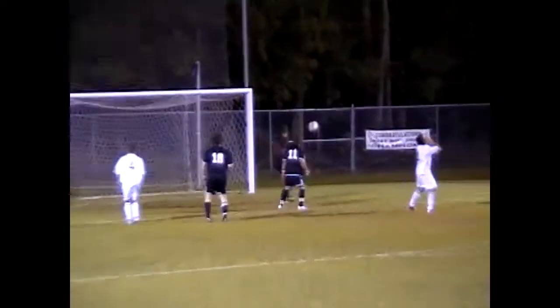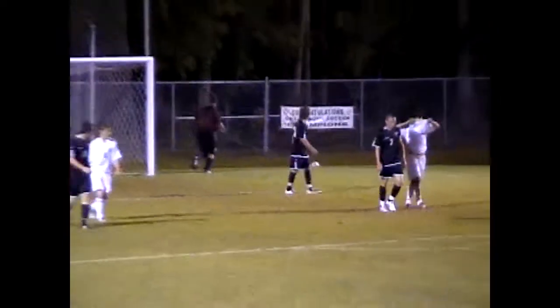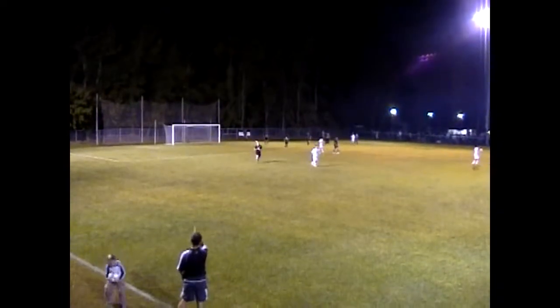That's what you get right down here. Lauren sends it across, headed by McCarthy. McCarthy! Oh, what an opportunity. What an effort by Lauren to go down and send it across. Goalie came out. If that shot would have been on net, it would have been in. It was a great cross, and McCarthy just missed it.